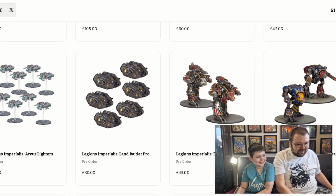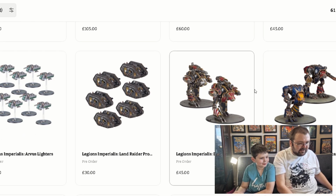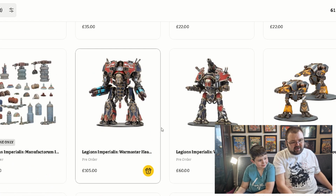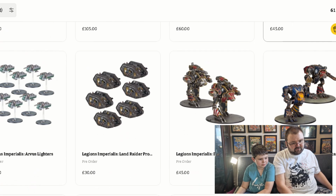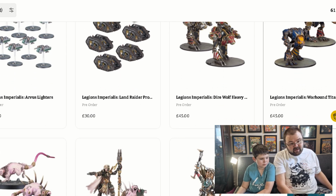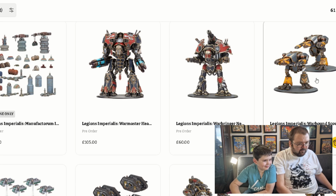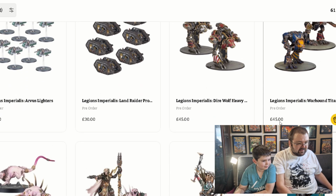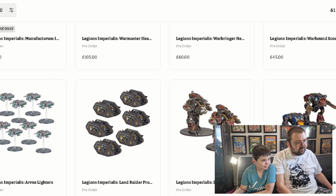Yeah. No dice. But yeah, so we've got all these releases. I think the Land Raiders are new. I think some of this stuff is new. Some of it, like the Titans, they are all re-releases of old models. Nothing wrong with that, though. They are solid. We've got the War Master, good kit. Warhound's good. Land Raiders, nothing wrong with them. Solid stuff, and they are up on pre-order now. They are on the go.